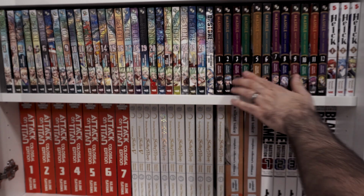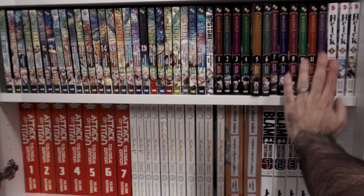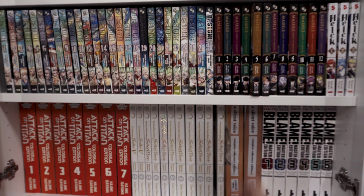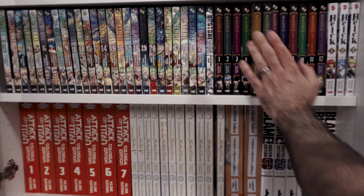Here is Mashle, which just finished in Japan, I believe at 17 volumes. This is a Harry Potter meets One Punch Man style manga, so if you're looking for more of a comedy with some action, this might be a series for you.